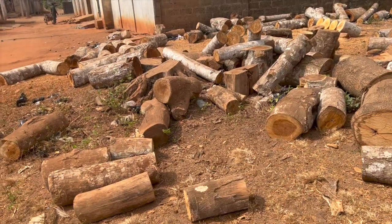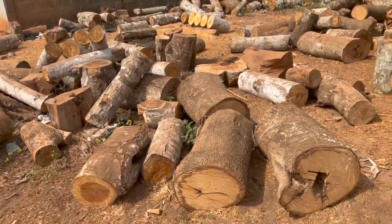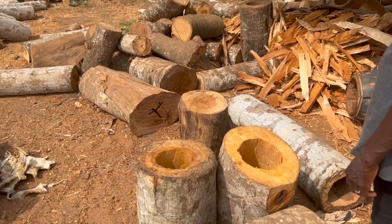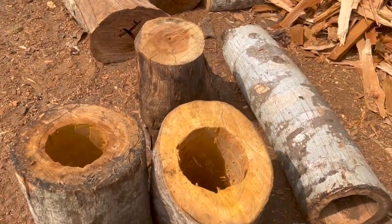This is awesome. This is made locally and it should be worth more because they don't use machine. They use their bare hand. Let me show you. So these are the woods they use. So everything will be here. And wow, oh my God, look at what I'm seeing right now.